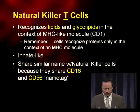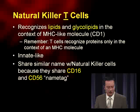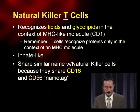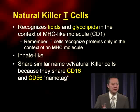Now, there's something called natural killer T cells. I'll sort of explain the name. These natural killer T cells recognize lipids and glycoproteins in the context of an MHC-like molecule called CD1. And that's why they're called T cells, because remember, T cells can only recognize antigens in the context of an MHC molecule. Now, why are they called natural killer T cells? Well, they also share the CD16 and CD56 name tag, which is found on natural killer cells. So these cells are kind of innate, kind of like hybrid cells. And just remember, these are different than your natural killer cells. They're natural killer T cells.